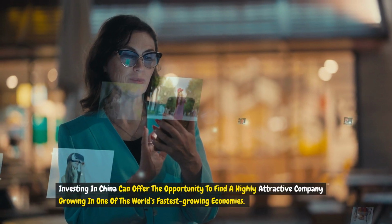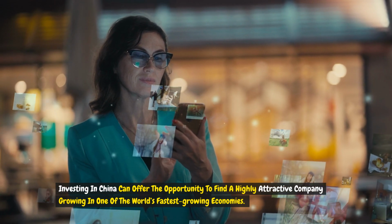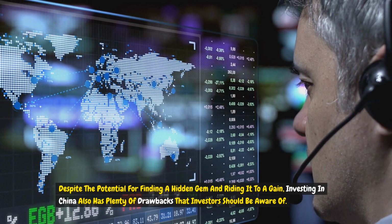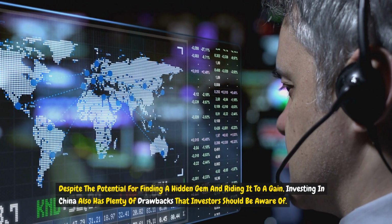Investing in China can offer the opportunity to find a highly attractive company growing in one of the world's fastest-growing economies. Despite the potential for finding a hidden gem and riding it to a gain, investing in China also has plenty of drawbacks that investors should be aware of.